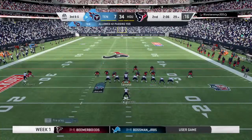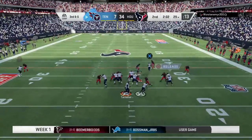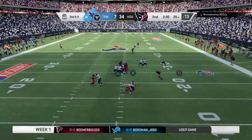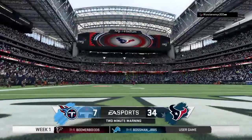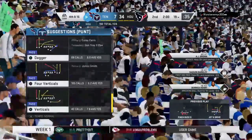Smith! Mike 55! Mike 55! I got you. Ready? Throwing on third down, Tannehill. Under a heavy rush, and down he goes. And we've hit the 2-minute mark in this first half of action.